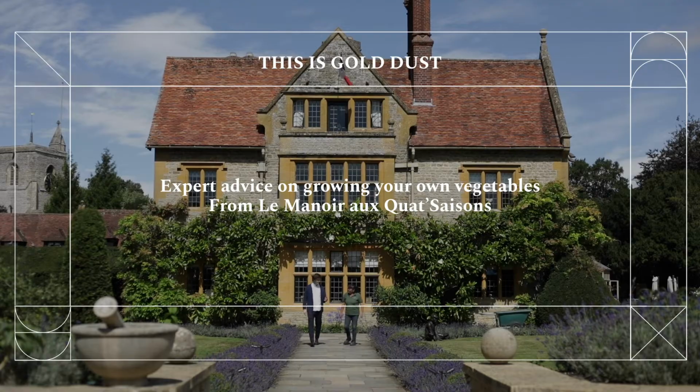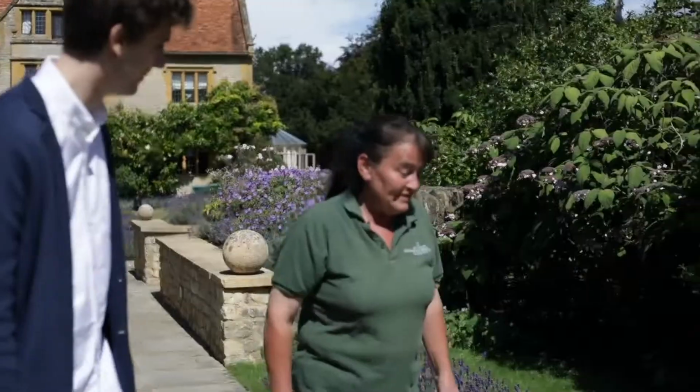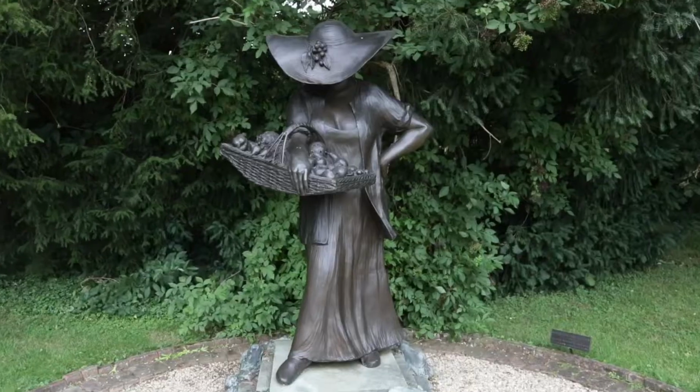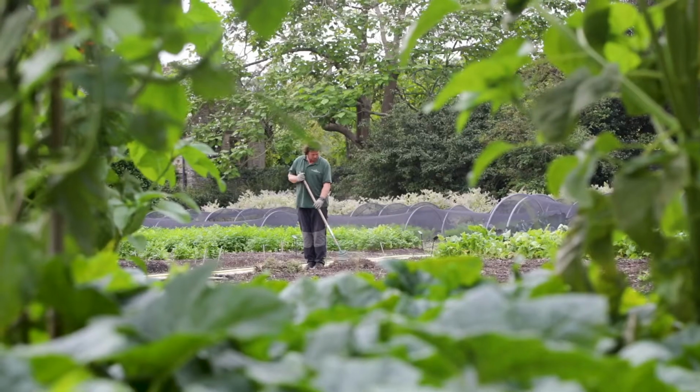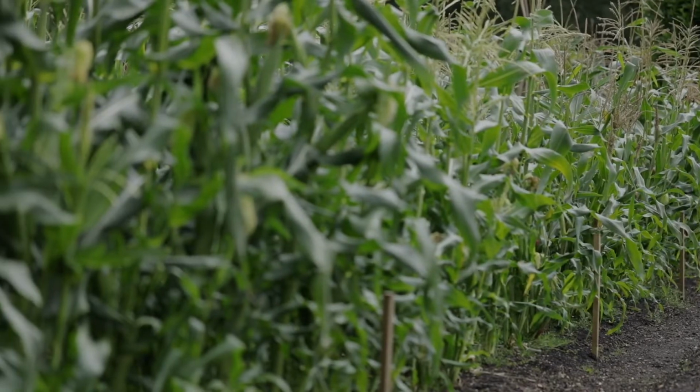So Anne Marie, thank you very much for taking the time to show us and our members around the garden at the Manoir. Oh, absolute delight. Always delighted to talk to people that love gardens, love food, and be more than happy to take people around on a private tour of the gardens as well to look at their specific interests.